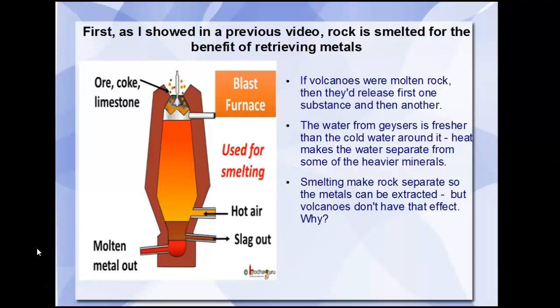So if volcanoes were molten rock, then they'd release first one substance and then another. The water from geysers is fresher than the cold water that it's leaving, if you see what I mean. It's like if you boiled a saucepan of salt water and condensed the steam, you're going to have a fresher water than what you have in the pan, because the heat makes the water separate from some of the heavier minerals. Well, smelting makes rocks separate, and that's how the metals are extracted.